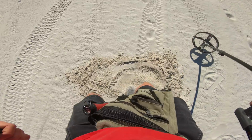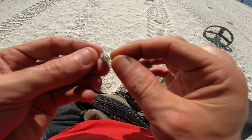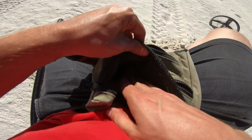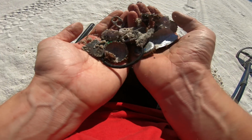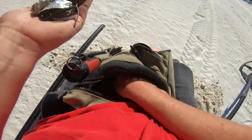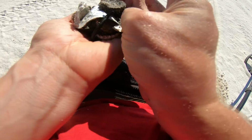Thing sounds small. Is that an earring? You see it? It is an earring. Nice. It's one of these super ugly ones. I found one similar to this along... Oh, it just went right in my pouch. Where did you go, little guy? I found one of those a long time ago. It went right in the junk pouch too. Where did it go? I wanted to get a look at it at least. Did I lose it? Got some rusty nails. There it is right there.